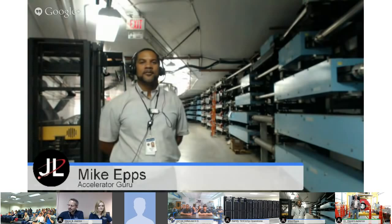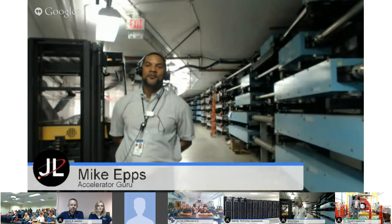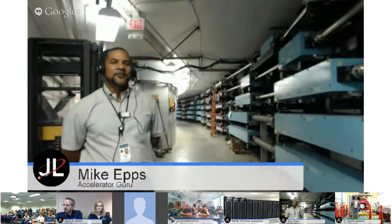CEBAF stands for Continuous Electron Beam Accelerator Facility. It's a particle accelerator. We'll use electrons, accelerate them into fixed targets in one of several nuclear physics end stations. Before we talk about that with one of our later speakers, let's talk about how this accelerator works. Since electrons are negatively charged, they would interact with molecules in the air.